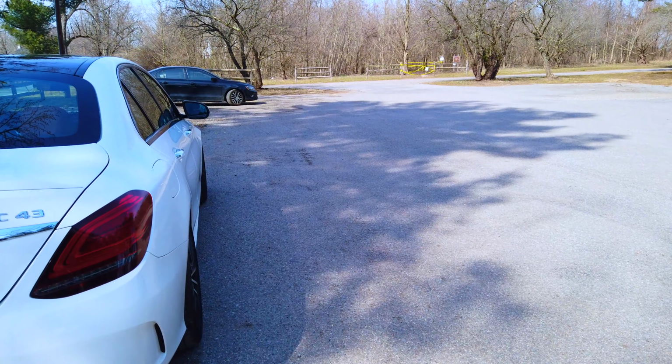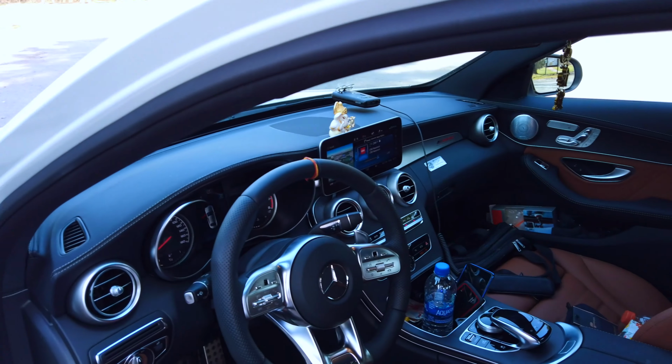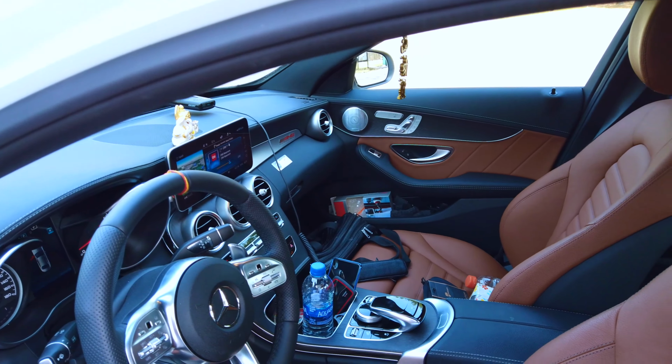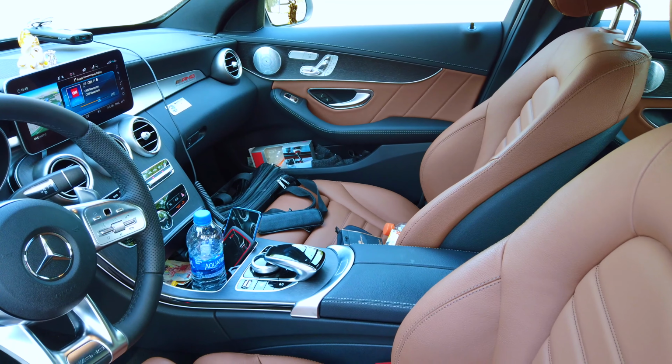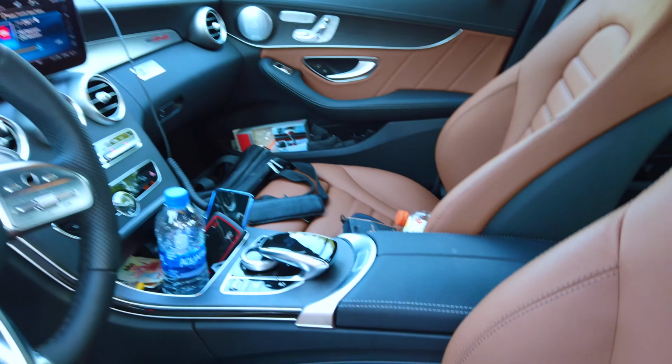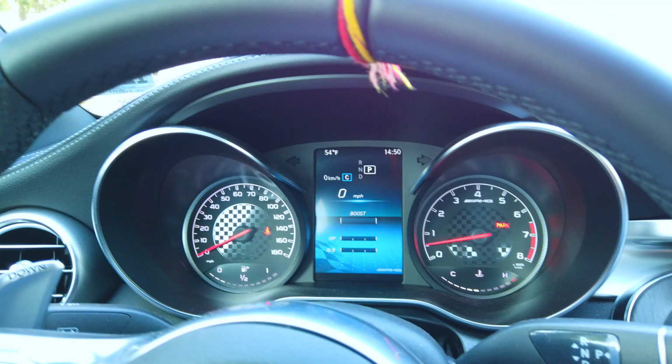I opted for the saddle brown with black interiors. I did not opt for the designer package, which they give, and which has far better seats than this. So sorry for all the mess. It's got some of my stuff, and I've been working as well. So I opted for this car with a lot of packages, and the best one was the AMG Performance exhaust.